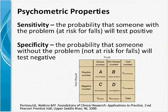Sensitivity and specificity of the tool is important. Sensitivity is the probability that someone with the problem, so if they're at risk for falls, will actually test positive on that tool. And the specificity is the probability that someone that doesn't have the problem, who is, for instance, not at risk for falls, will test negative. And that's what we really want. We want these numbers to be as high as possible.